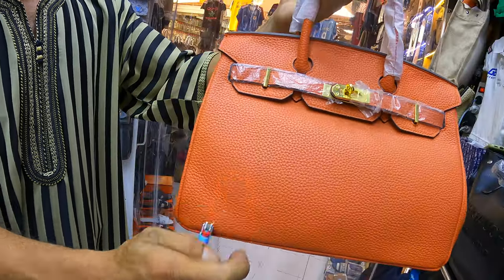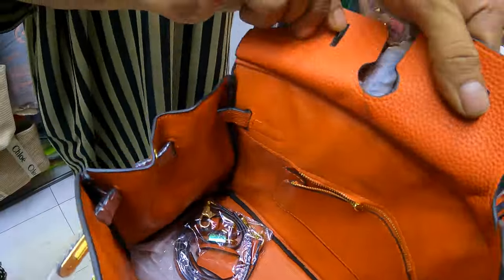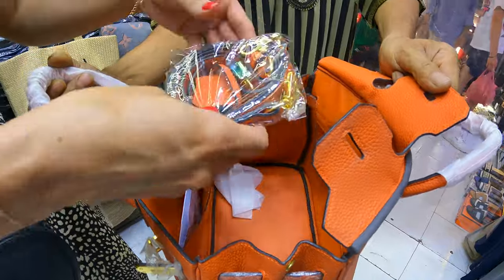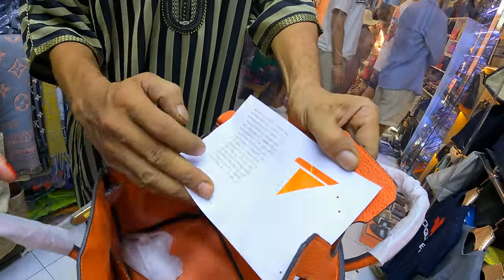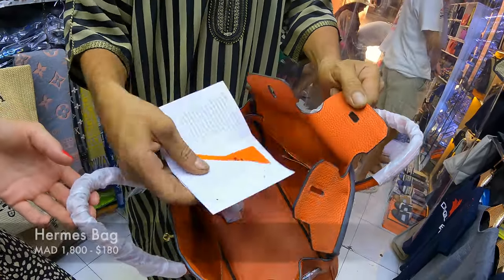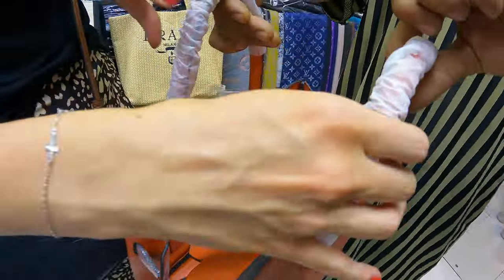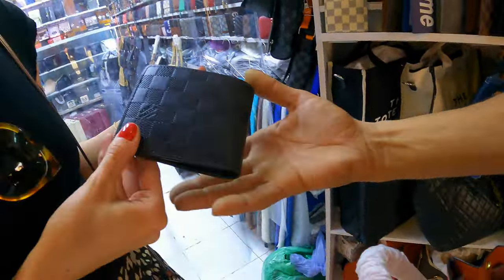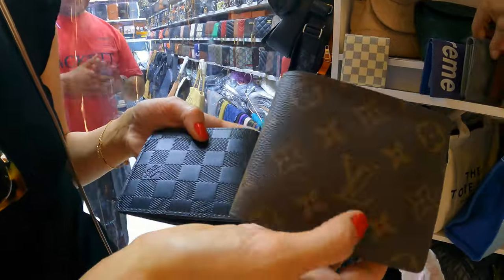I didn't know you could do that with real leather. All leather. And it comes with different straps. This is real leather. Everything might be original. Of course. How much is that one? This is 1,800. Okay. This is real leather. Okay. This is real leather. All leather.